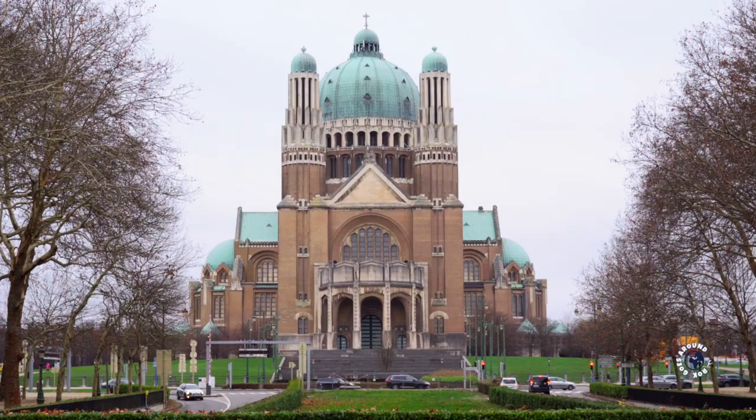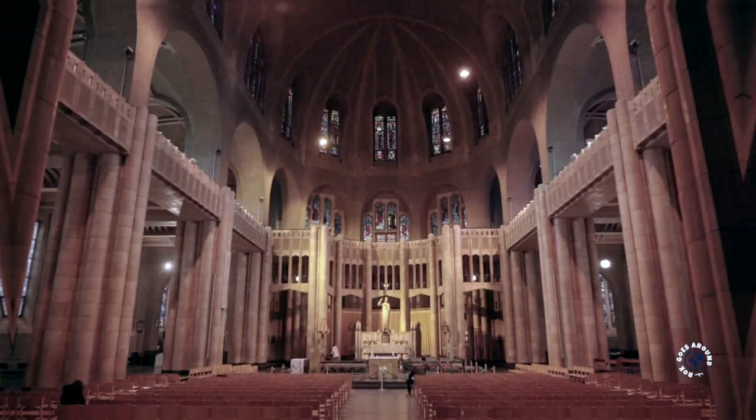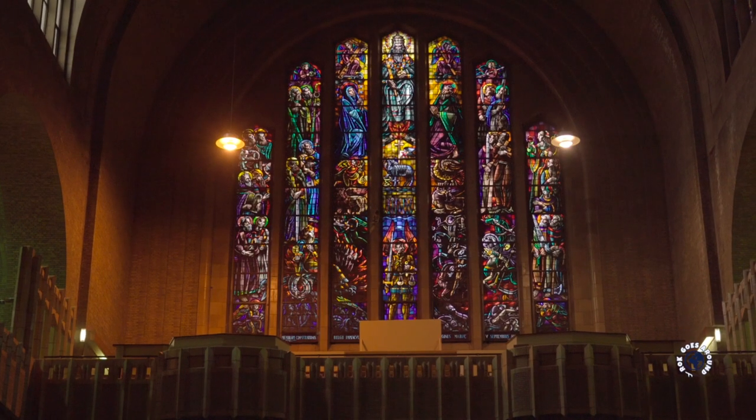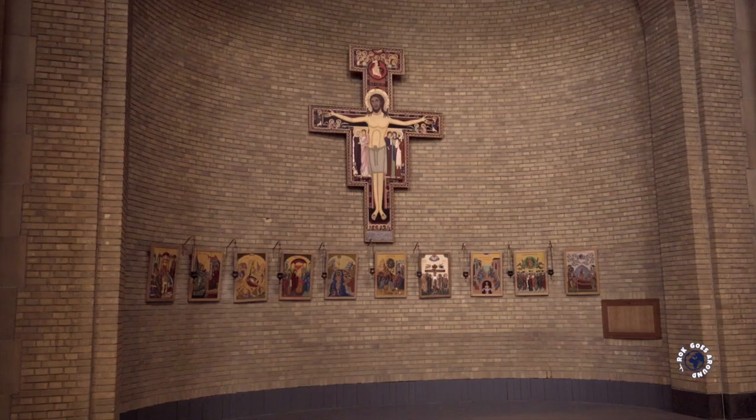This is the biggest Art Deco church in the world. It's massive. They started to build this church in 1905. Then the First World War and later the Second World War stopped the building progress. They finally finished this church in 1969. Today, this is among the top 10 biggest Roman Catholic churches in the entire world.